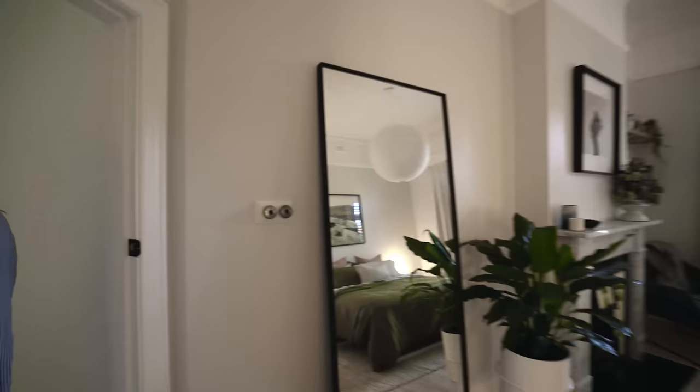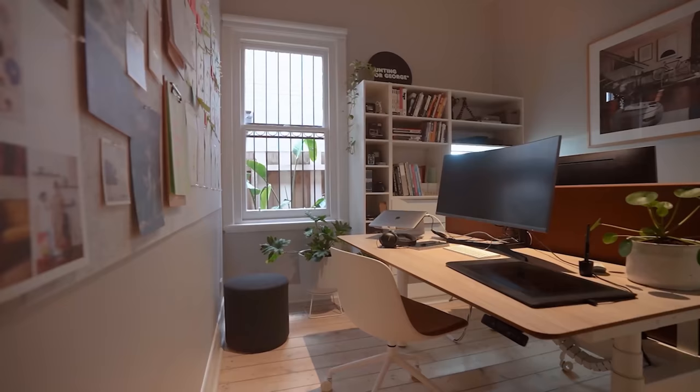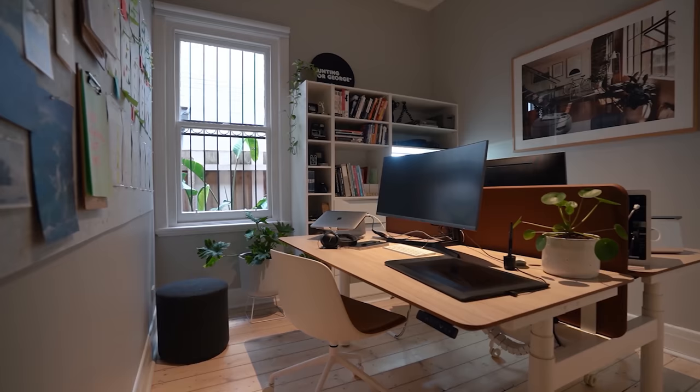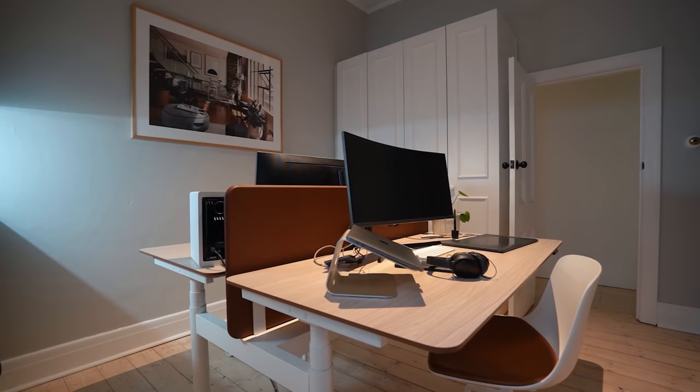So we're moving down the hallway. The first room off the hallway here is actually our office, or what was once a bedroom, could be a bedroom again, but we have turned it into our home office. I've got to say, this was a very fast transformation. I think we renovated this room in about a week. Like it was really, really quick.